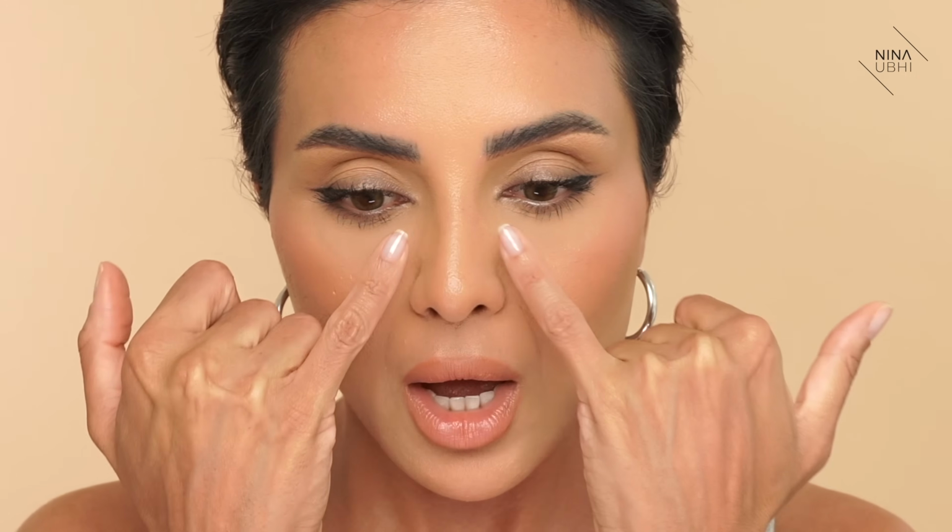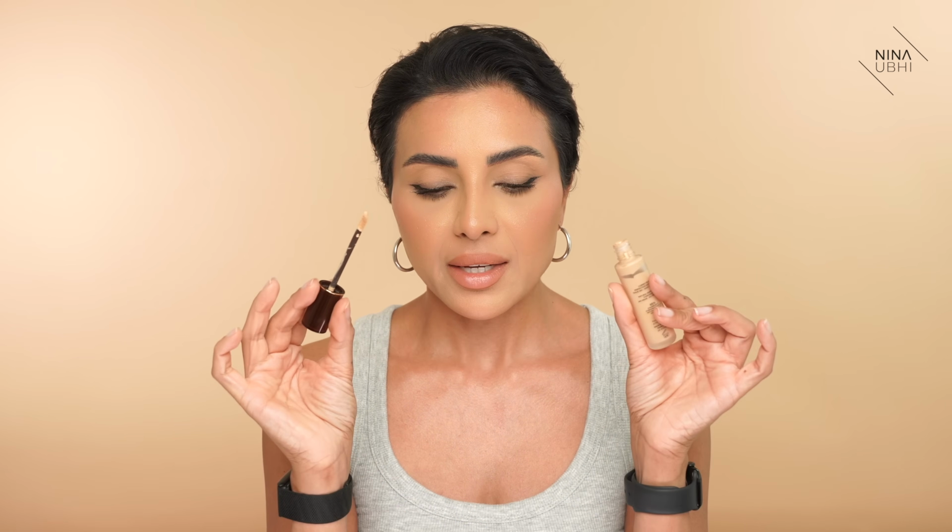The best way that I would say to apply this is to basically apply it where you want it on the under eye area, not too close to your lower lash line, and then let it sit for a little while. Just give it like 20 seconds. This is great if you don't like thick concealer, because the formula that you're going to work with is a very lightweight formula. It's not heavy.